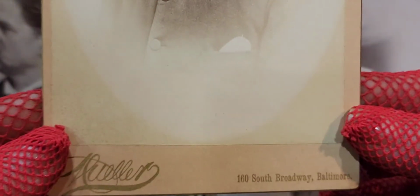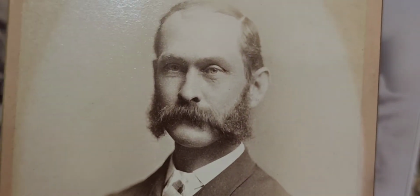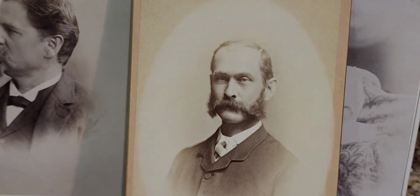That looks like the guy that was wearing the garland. If you notice, remember the guy that was wearing the garland, the war veteran guy? It could very possibly be the same guy. I don't know why he's looking familiar to me. Let's try to find that photo if we can.